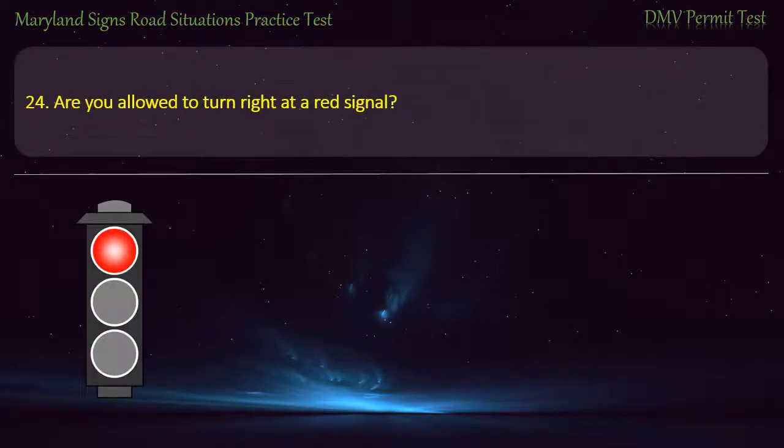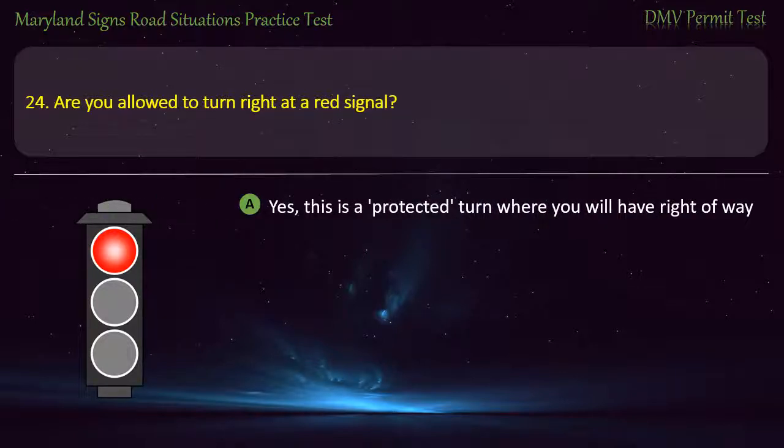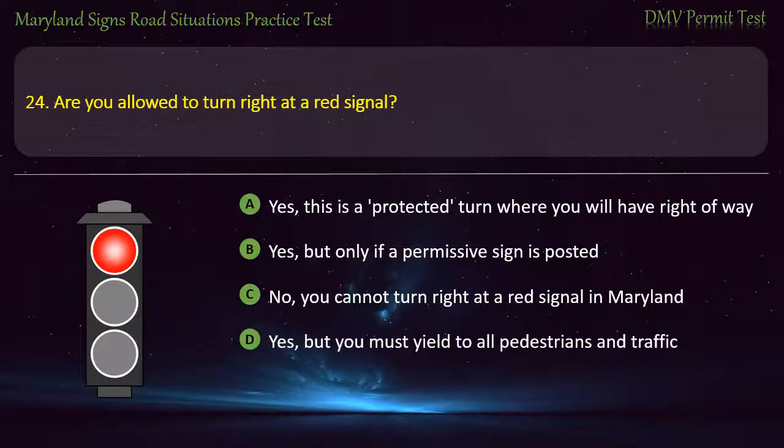Question 24. Are you allowed to turn right at a red signal? Yes. This is a protected turn where you will have right of way. Yes, but only if a permissive sign is posted. No, you cannot turn right at a red signal in Maryland. Yes, but you must yield to all pedestrians and traffic. Answer. Yes, but you must yield to all pedestrians and traffic.